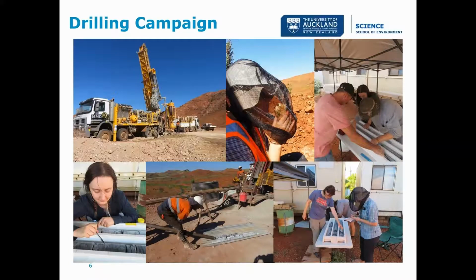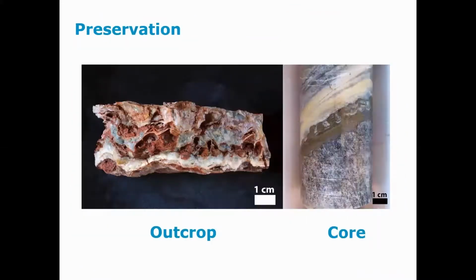So here are some stunning images of us out collecting our drill core in the nice and toasty 40 degrees Celsius Outback heat. You can see us also trying to fight away the flies while we were eating. And so we obtained 4 drill cores of 5 to 30 meters in length. And what we found is that these drill cores show excellent preservation of biosignatures, of textural biosignatures.